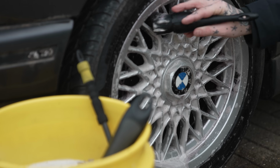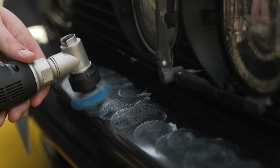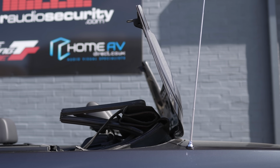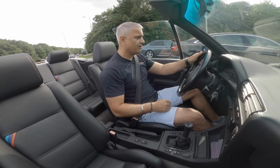Have a watch of those, especially the Meguiar's detailing video, which I found to be very therapeutic. Remember guys, it has a working hood. That's a working electronic hood, which on E30s is a rarity. Although obviously the rear screen is damaged, but we'll talk about that in a moment.